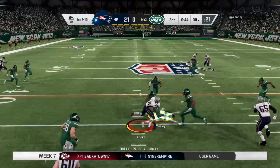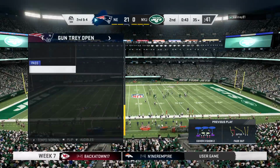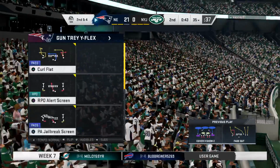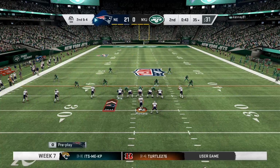They'll look to throw here. And Cooks has it over the middle. Now the Patriots going to use one of their timeouts as they'll stop it with just over 40 seconds to go in the first half. 6 yards was the pickup on the last completion, so here's 2nd and 4.